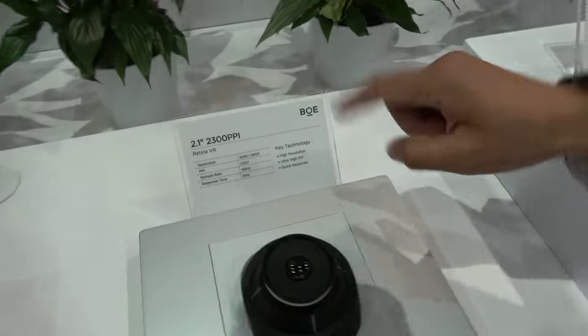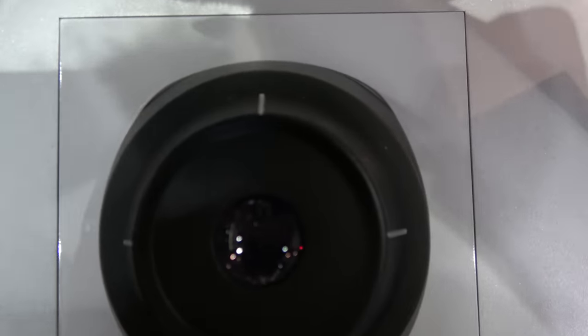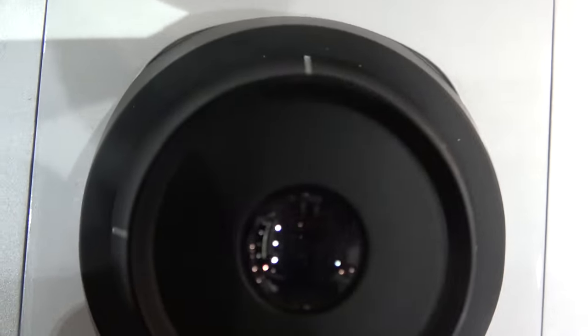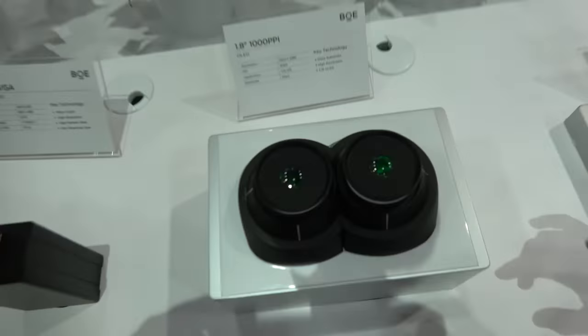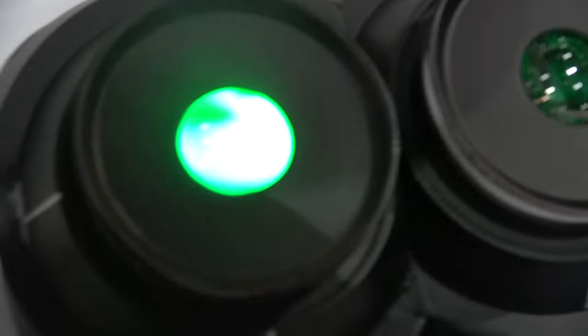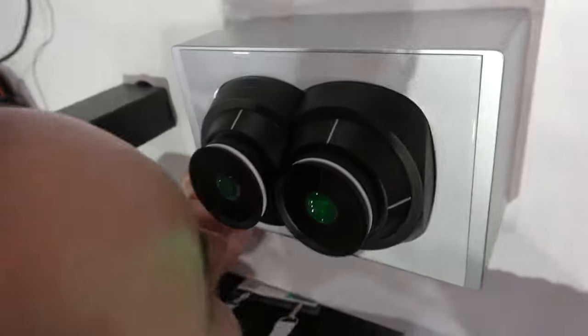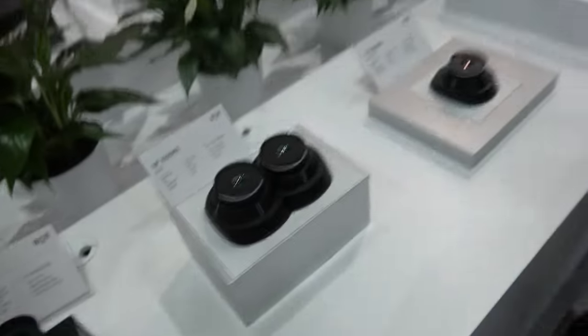This one is the highest LCD display, and it has 2,300 ppi. The brightness of this panel is lower. And this is our OLED thin-film glass substrate, and it has 1,000 ppi. Very bright. Oh, very, very high pixel density. All right. And then you can try it. Yeah. Whoa, looks cool. Yeah. All right. Cool. Thanks a lot.